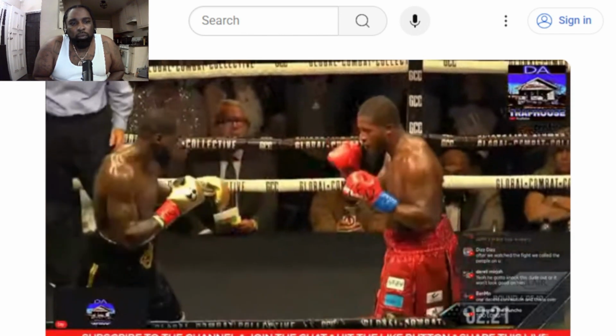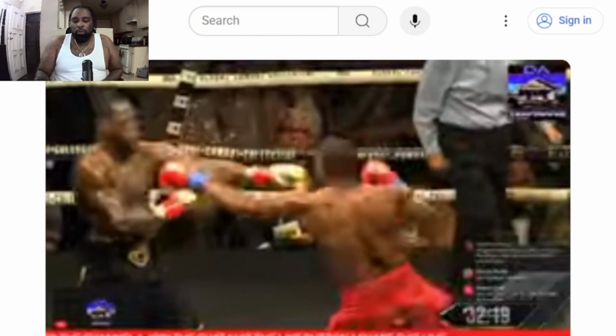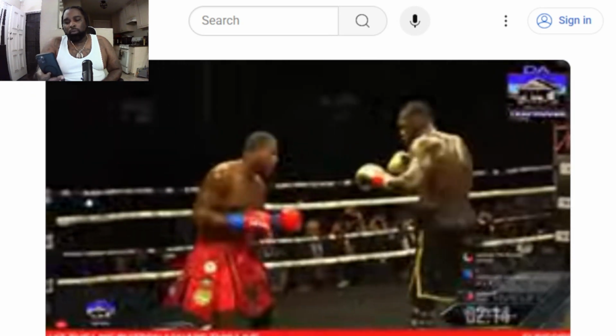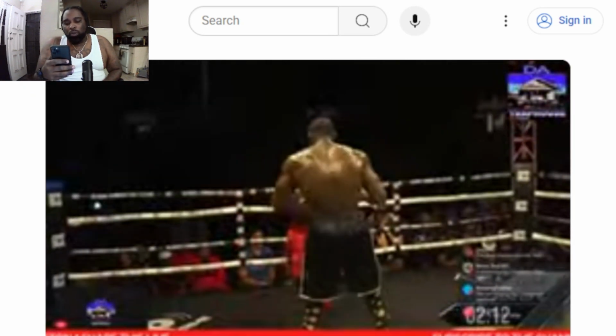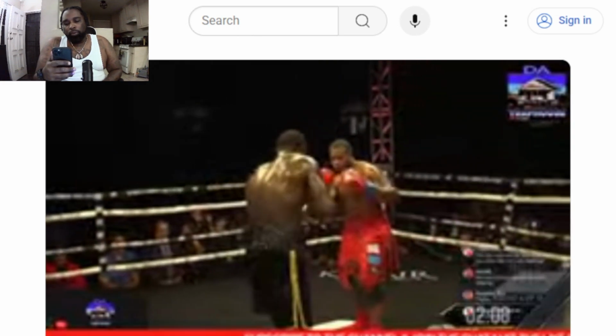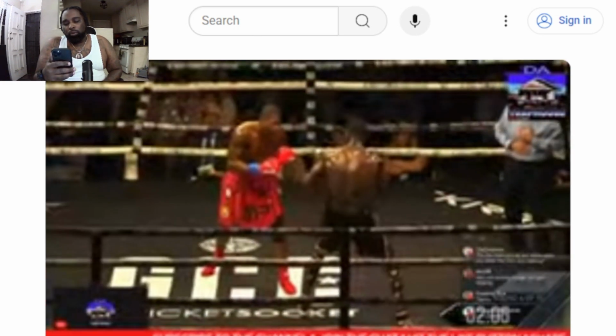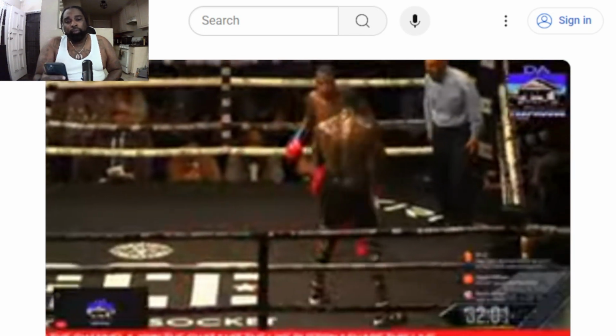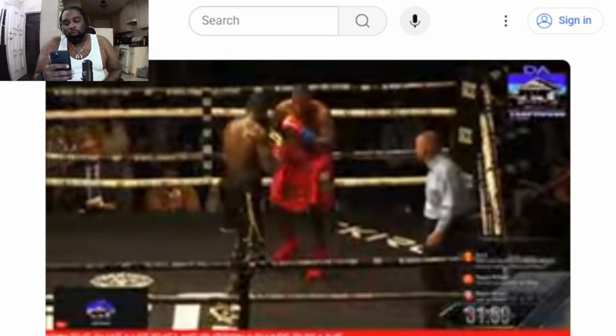But again, not letting the hands go that much. And Herndon landed a nice jab right there. That's a nice check hook right there by Wilder. Followed it up right with the jab. So he's active. You've seen some Wilder fights where he won't throw a punch for several rounds.